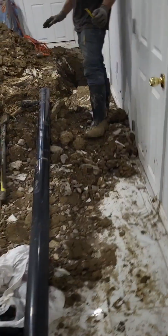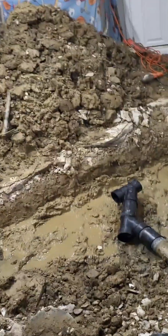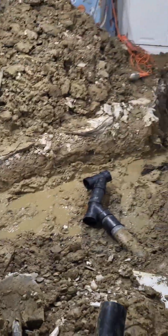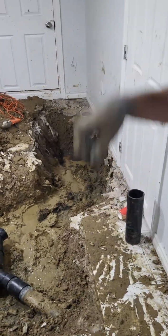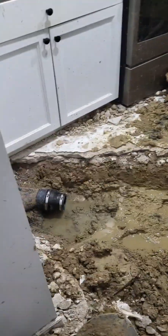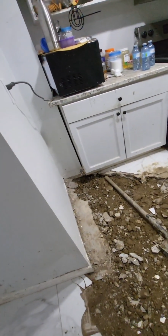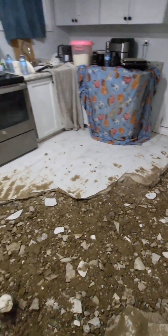So finally, we got all the old pipe out. We are ready to install the new pipe. So we're going to go all the way down to that clean out. At the end of the day, we completed all the backfill, and we're ready to do concrete tomorrow. The job will be finished.